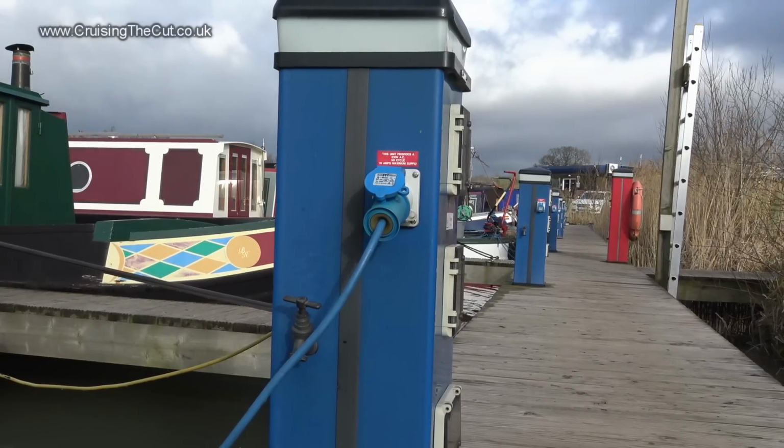Now, I do not have the battery bank or inverter to drive a washing machine, but what I do plan on doing is simply storing up my washing until every couple of weeks or whenever. I'll simply go into the nearest marina, pay them a one-night stay fee, and then plug into their electricity and just get all my washing done in that one hit.